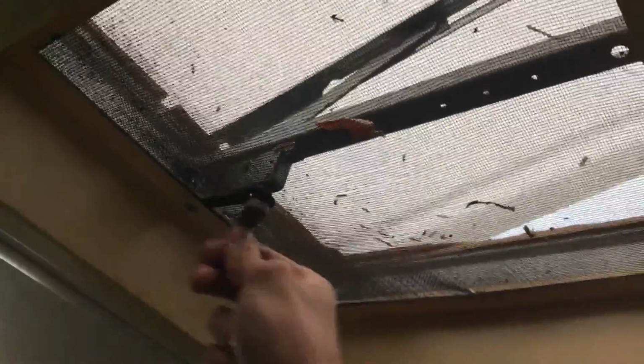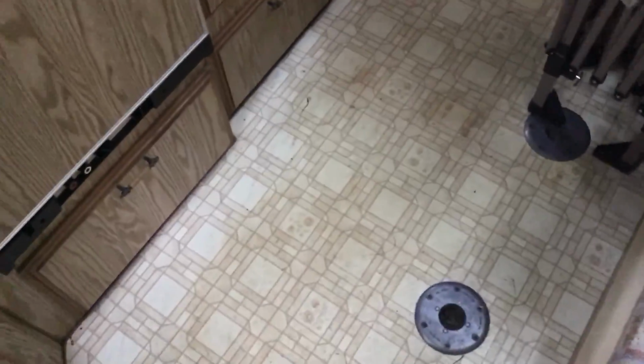There's another vent just like the one in the bathroom. There's 2 vents in this thing total. I also replaced that vent too. That's only less than a year old. And nothing leaks on this one. It never has. The whole rest of this roof is completely rock solid. The floors are all original flooring, original laminate. No soft spots anywhere. It's been an awesome camper.